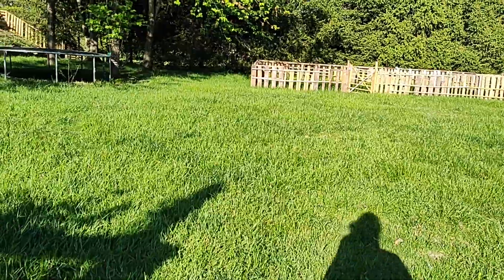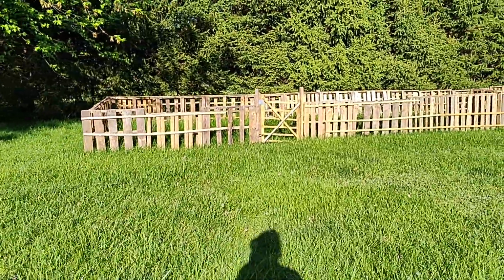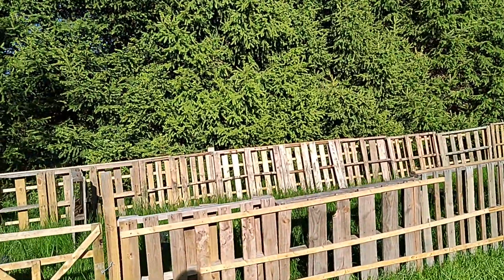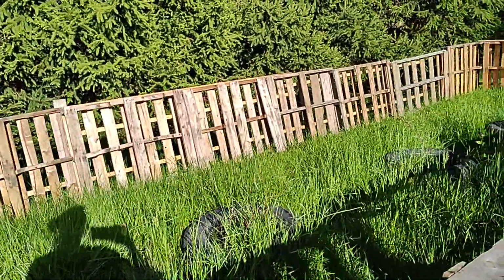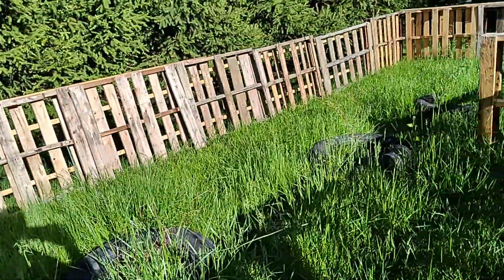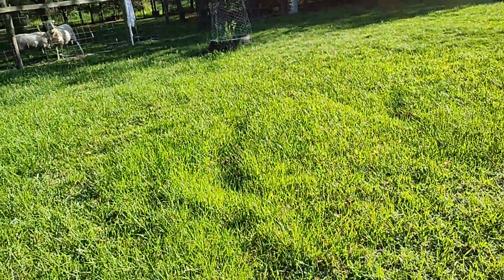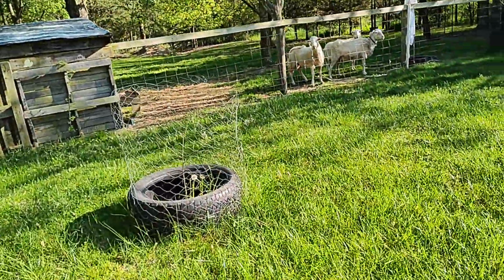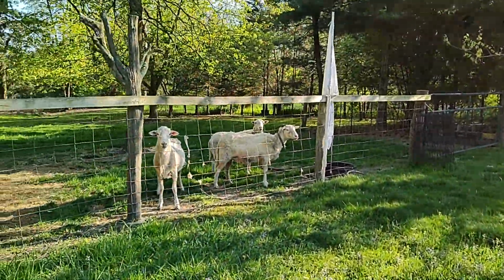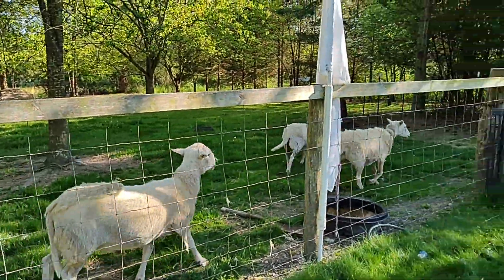I did enclose my blueberries, but I didn't even put any posts in for this. I just kind of strung them together, hoping that it would protect them. I'm going to have to get in here with a weed whacker or something. My blueberries don't seem to be doing well anyway, but I had been trying to get those started. Got some persimmon trees here. It's hard to tell what they've done to that. Hey y'all, you didn't behave yourself. This is what happens.